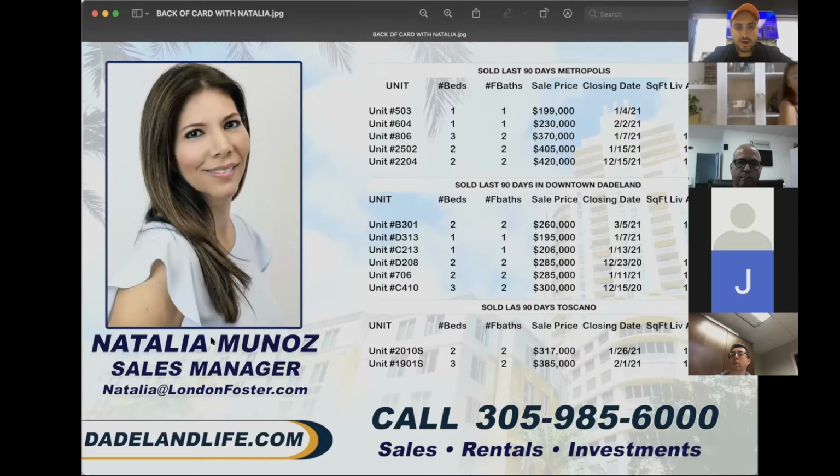That has her contact info, a picture of her, and then what was sold in the last 90 days in this area. So we specifically targeted this area, and she wanted to let people know, hey, your condo is selling for this much right now. If you weren't considering selling, here's information. So this is the value add, right? We added some value by letting them know what their property sells for.